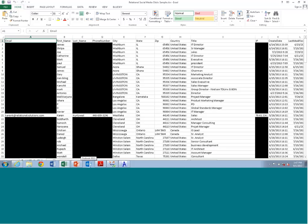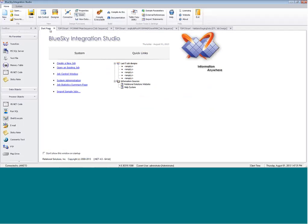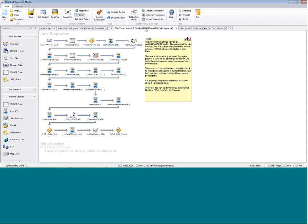From here, what happens is we've got our Blue Sky Integration Studio, and I'm going to show you this first because this, again, is the heart of the application. And without getting into too much technical detail, I'm going to show you a couple of jobs that we have. We've got main sequences that integrate the data. We've also got specialized data integration jobs that are written.